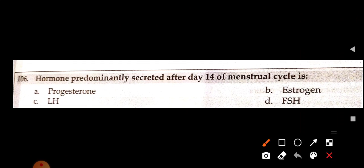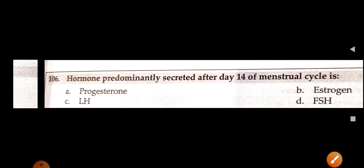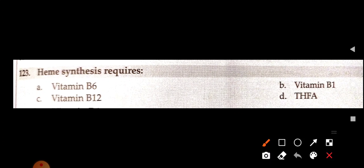Hormone predominantly secreted after day 14 of the menstrual cycle is? The answer is progesterone. Progesterone is secreted after day 14 of the menstrual cycle. Heme synthesis requires? Write in the comment box what is the best answer here.